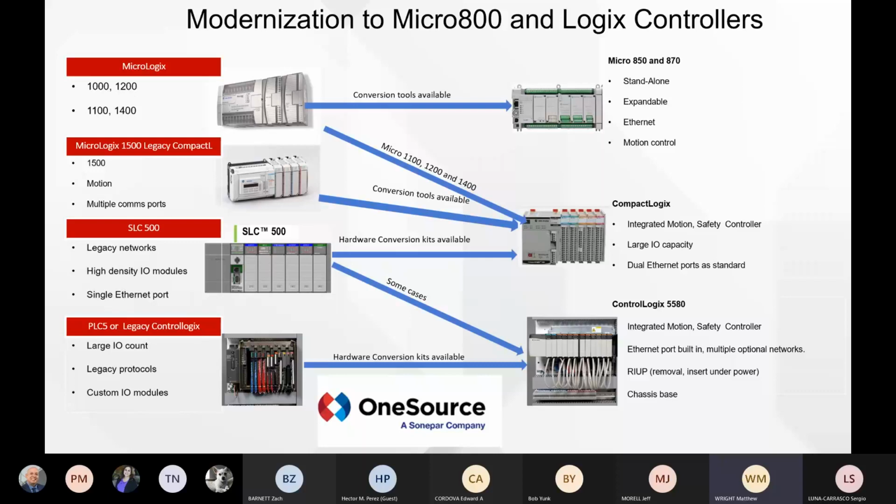So for these microcontrollers, there are two migration paths, right? It really depends on which controller you're modernizing. The first path is the Micro850s and 870s. This would be more of a migration path if you had a MicroLogix 1000 or a 1200, which were fixed units. The 850 does support just under 300 I/O count, has built-in Ethernet, and is a great replacement. And one thing that's also not mentioned in this slide is the MicroLogix 1500.